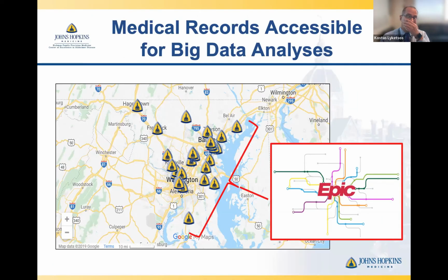So this is a map of the area around Baltimore, Washington, where we're situated. This is Baltimore, this is Washington. These little golden domes are all the Johns Hopkins locations. We are a health system in the area. There are 5 hospitals in the area. 1 is in DC, 4 are in Maryland, and all of these others represent outpatient primary care clinics. Everybody who's seen in Hopkins has a medical record in a system called EPIC.